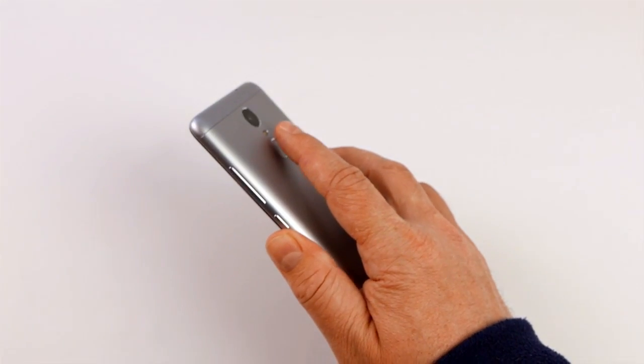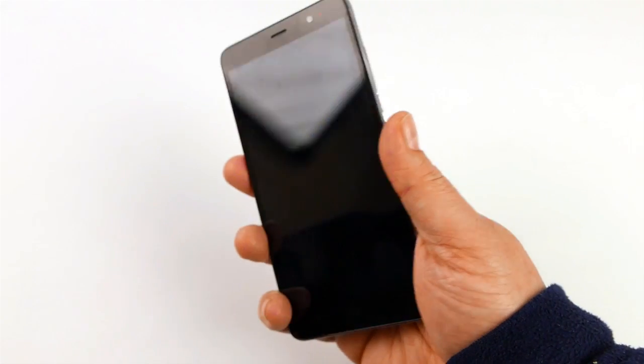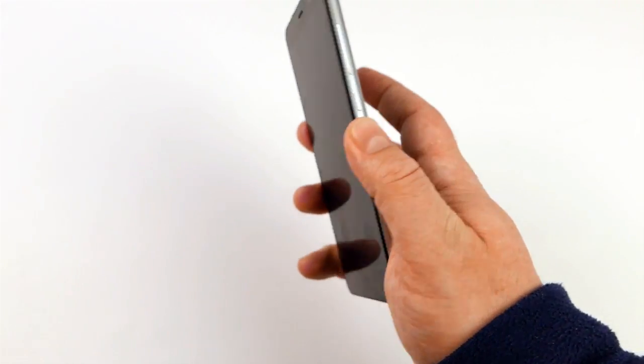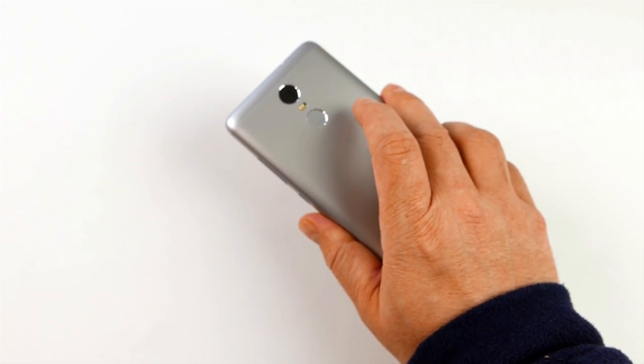This is the second phone I've tested with a rear placed sensor, and I have to say it just works. I found some of the front facing ones require finger acrobatics to get the correct placement and registration, whereas the one on the back just seems to be a natural resting place for my finger. I've also found it's not as fussy as a front home button sensor.